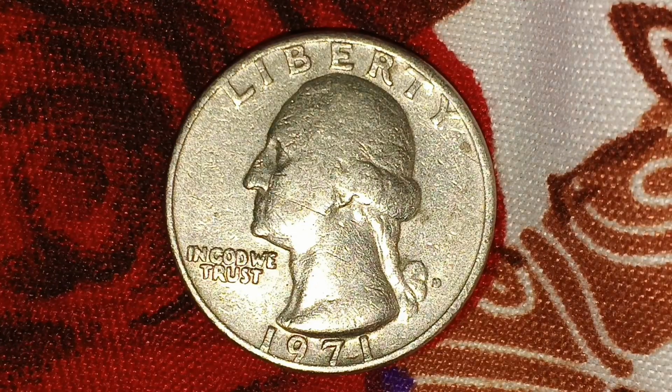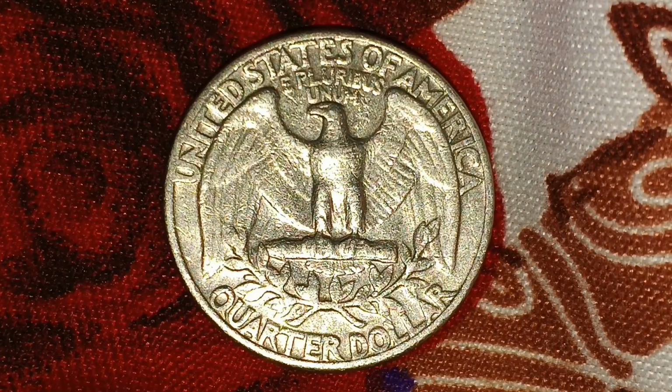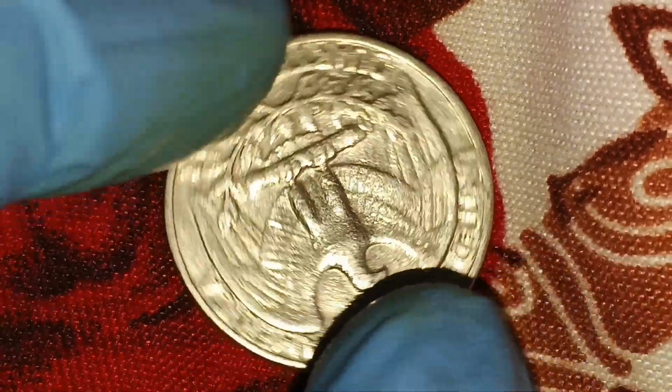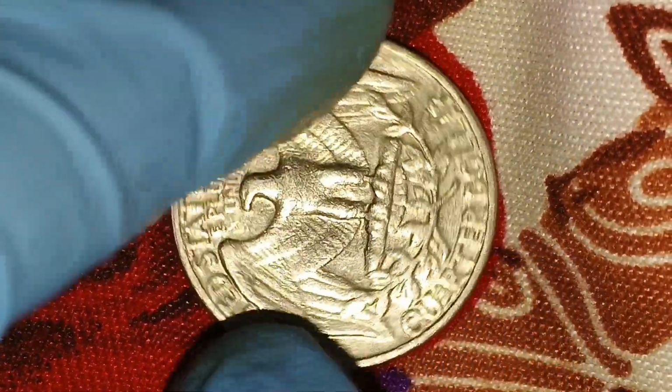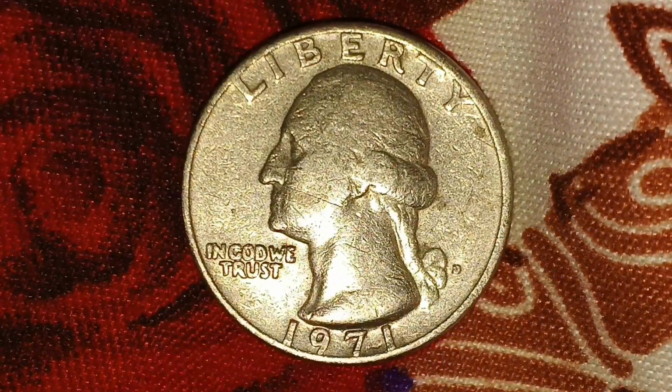Rarest coins. Today, we're looking at the 1971 Washington quarter. Now I know what you're thinking. It's just a regular coin. Millions were made. It can't be worth much, right? But here's the shocker. There's a rare version of this coin that could be worth as much as $1.6 million.